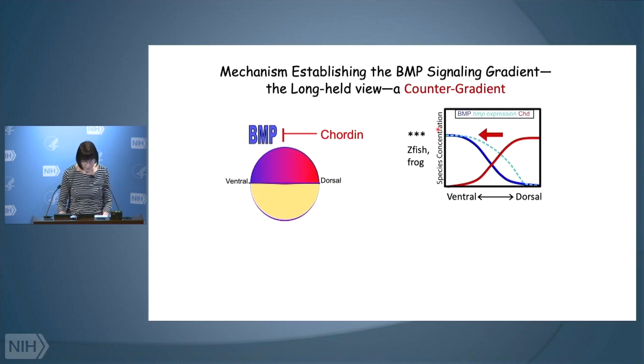The mechanism establishing the BMP signaling gradient has long been thought to be a counter gradient of Chordin. Chordin is a secreted factor. It's expressed dorsally, and it's highly diffusive, and it was thought to form a gradient across the embryo and form a reciprocal gradient of BMP signaling. And BMP itself was thought not to be very diffusive. That's also depicted in the schematic here, with Chordin on the dorsal side diffusing across the embryonic axis, generating a reciprocal gradient of BMP signaling. This dotted turquoise line here is just where the BMP is expressed.